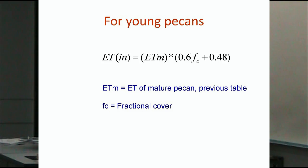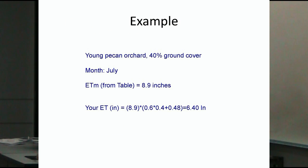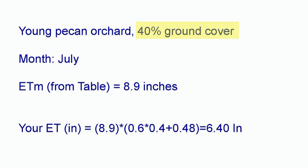If you have a younger pecan, which doesn't cover the entire field, then there is a simple equation which we have developed here, and there's a paper on that. All you need to know is this: you take the number for the mature pecan and you multiply it by 0.6 times the fractional cover plus another number. So, I will give you an example. Let's say your fractional cover is 40%. That basically means at mid-noon your crop covers 40% of the ground. So it is young pecan, it's not grown yet.